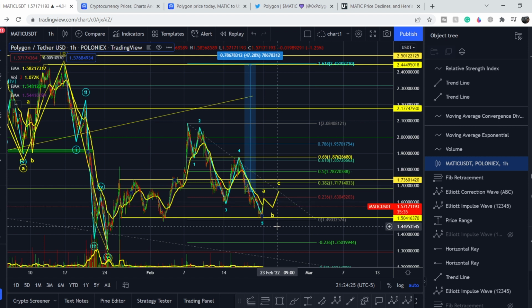And for now, we don't have major targets. Our short-term target might be at about $1.71 to have this bounce, to confirm this bounce. And that's it. I think from the technical standpoint, I have nothing to add to my analysis.